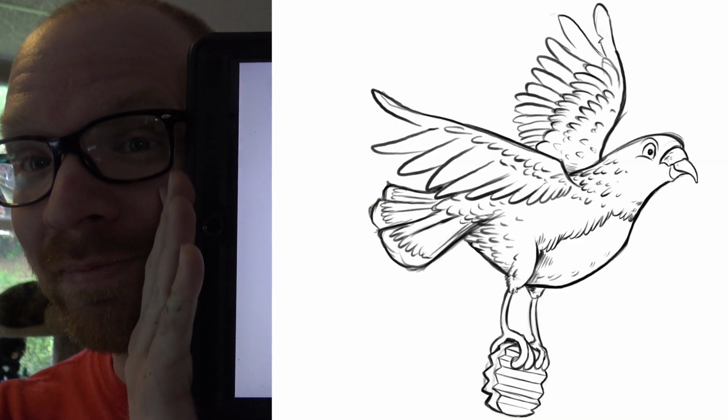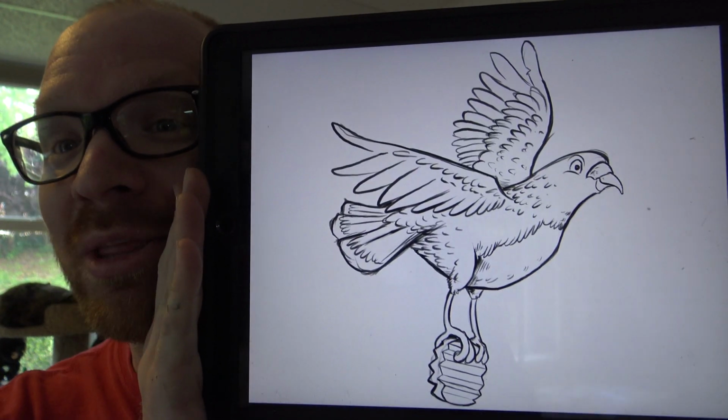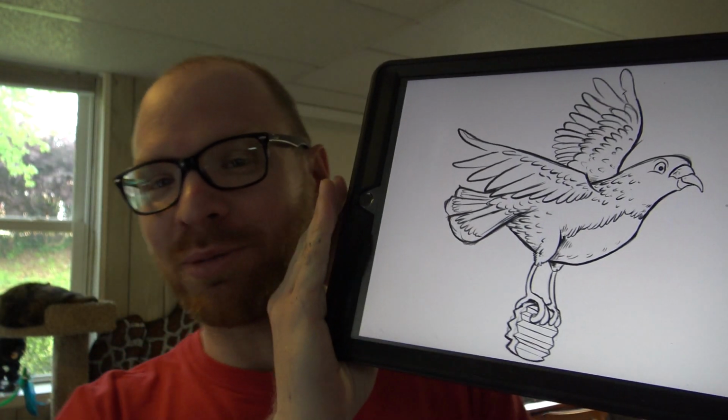It is a pigeon with a pickle. It's kind of hard to say. Pigeon with the pickle. It's a pigeon with a pickle.